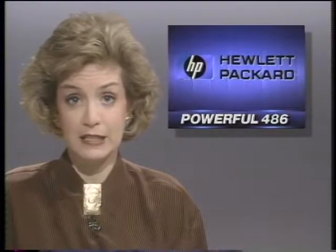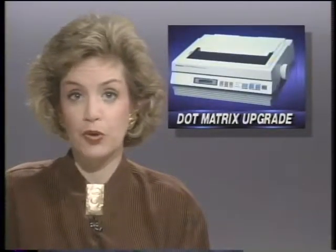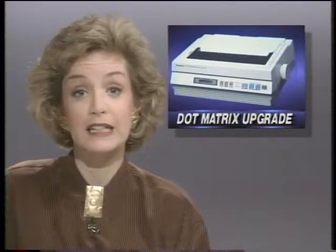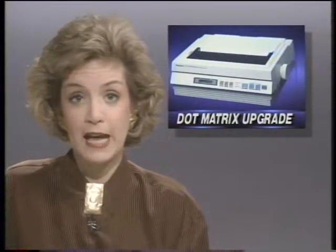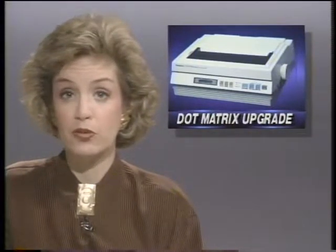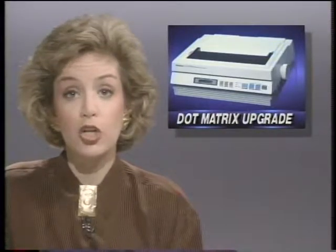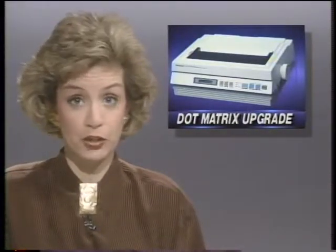Panasonic has announced a new 24-pin dot matrix printer based on the popular KX-P1124 model. The new KX-P1124i still has a list price of about $500, but it has many new features, including a super letter quality font, a larger print buffer, and quieter operation.